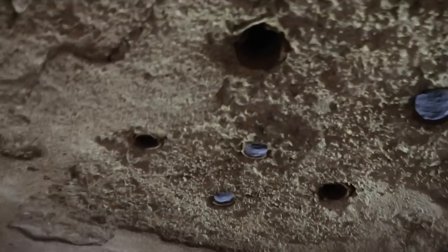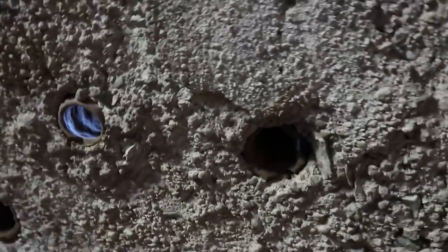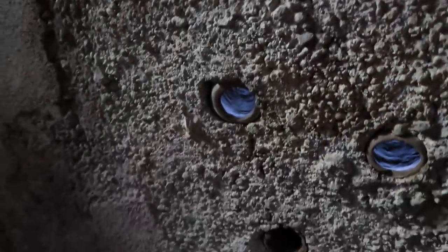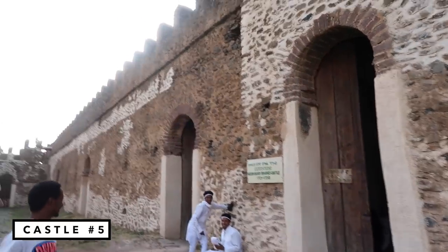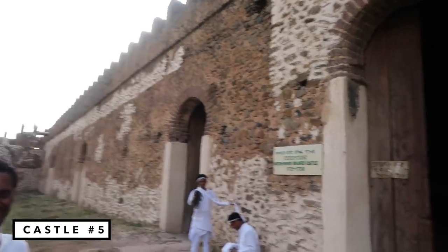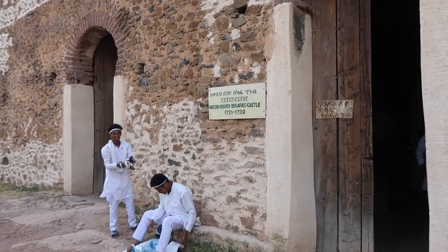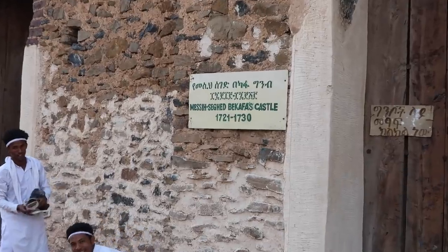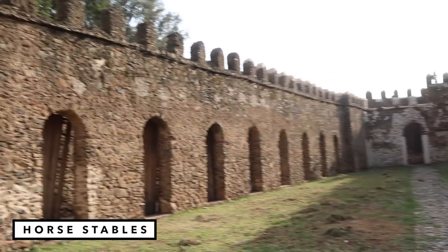If they had any guests up there, they could get steam. That's amazing. And this advantage is clay veins, of course. If they don't have any, they could close them up by stone. This is amazing. I didn't even know. They stable their horses outside.